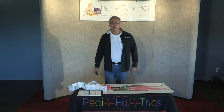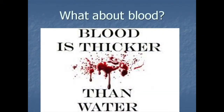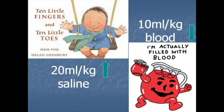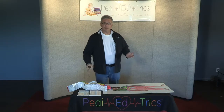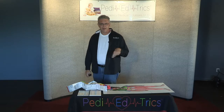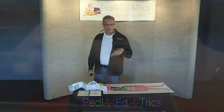When it comes to children, an easy way to remember blood is called blood is thicker than water. Meaning, count your fingers, count your toes. That's saline. Blood is thicker than water, so it's half that, or 10 per kilo on blood. And when it comes to meds, the only drug I recommend, back in the rig or the hospital, even, yes, at 4 a.m., that you can correctly calculate is epi.